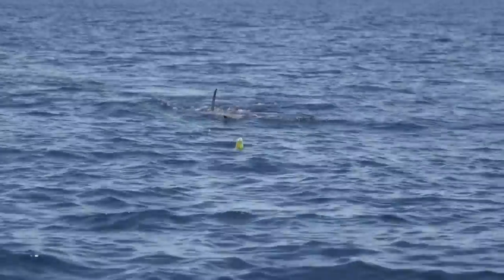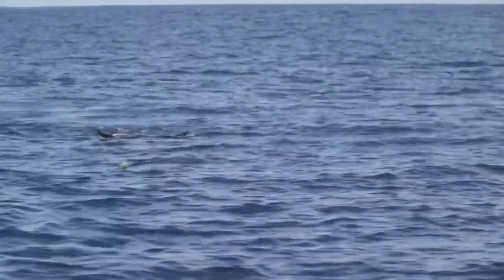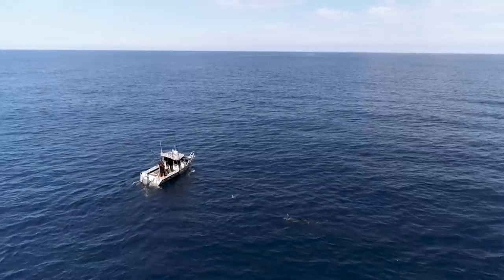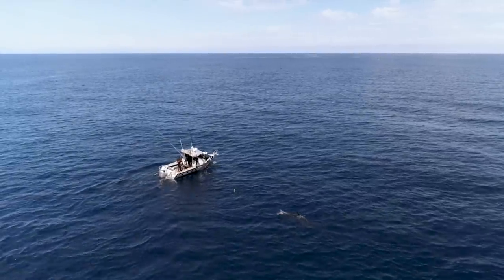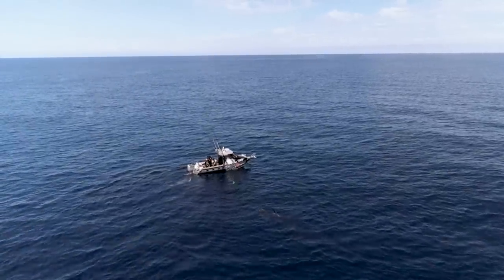Unfortunately, with these big fish, when they go on a big run, obviously he wasn't tail wrapped initially, but on one of his big runs. I mean, he's still alive now. So what we might do is get him boat side and see if he has the ability to swim away.